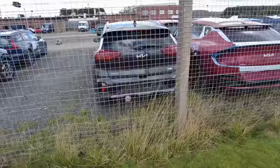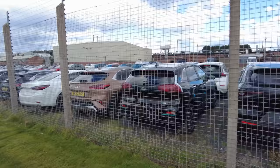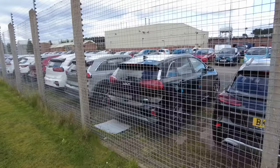Kia have started to do some really nice shapes nowadays, and you get that amazing warranty. What was it, like a 7-year warranty last time I looked? But certainly not the old ugly Kias like they used to be. That's an ugly colour. Just as I say, you'd come across an ugly one.